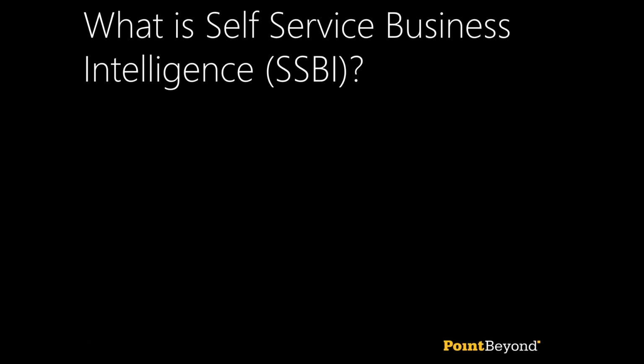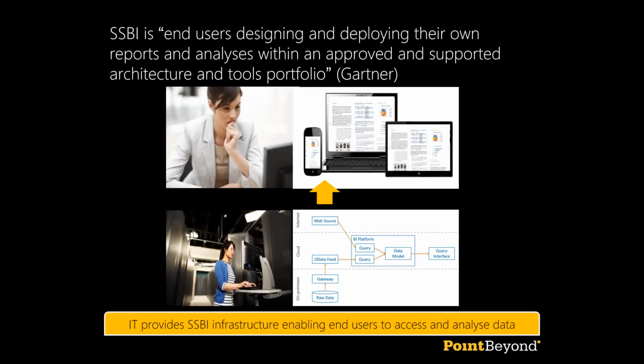So what do we actually mean when we talk about self-service business intelligence? I like this quote. When I was researching this session, I came across what I thought was a very good quote from Gartner: self-service business intelligence is end users designing and deploying their own reports and analysis within an approved and supported architecture and tools portfolio.